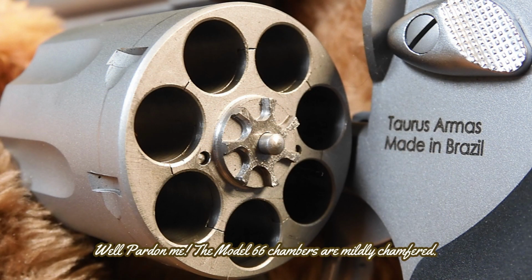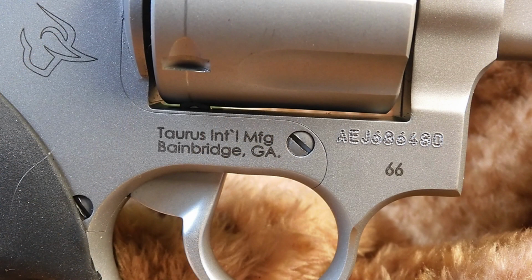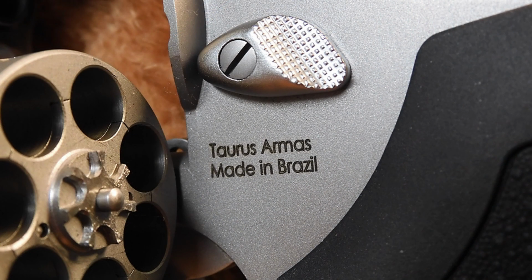The Model 856 that I reviewed had chamfered chambers to aid in loading. The Model 66, however, does not have chamfered chambers. Just to mention, below the cylinder on the right side of the frame, you will find the source of manufacturing, importing, and the serial number and model number. Just to the rear of the cylinder, also on the right side, is the Taurus logo.